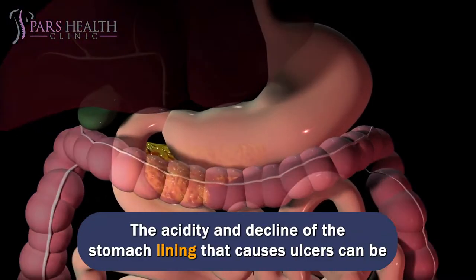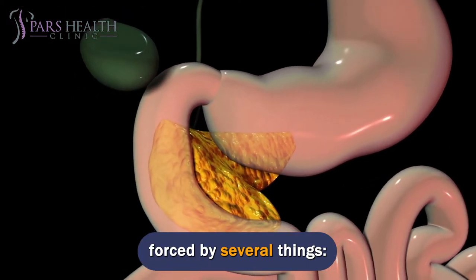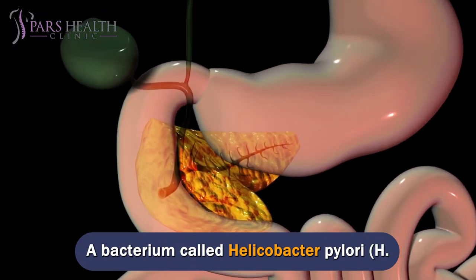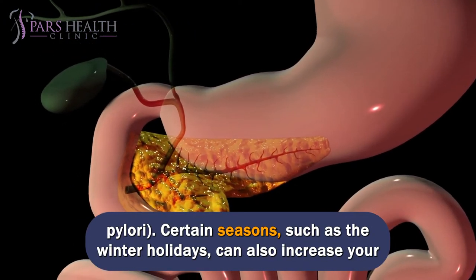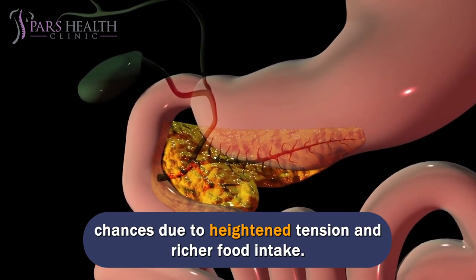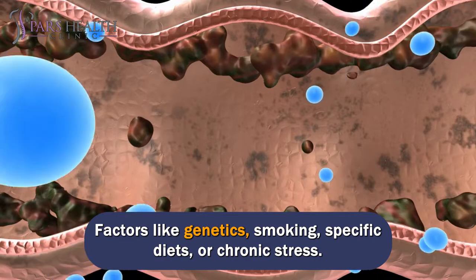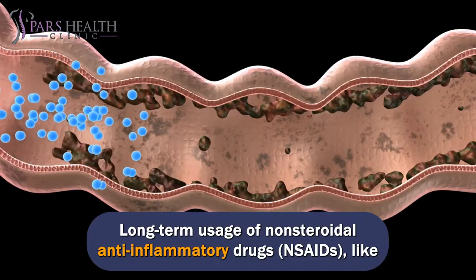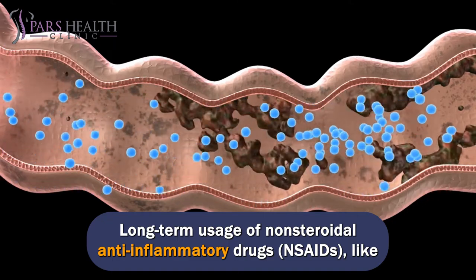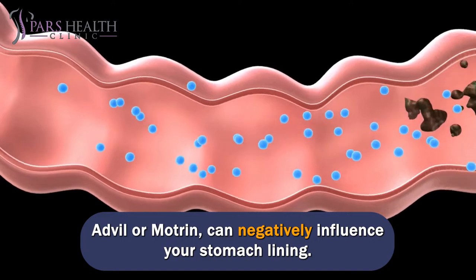Causes. The acidity and decline of the stomach lining that causes ulcers can be forced by several things. A bacterium called Helicobacter pylori, H. pylori. Certain seasons, such as the winter holidays, can also increase your chances due to heightened tension and richer food intake. Factors like genetics, smoking, specific diets, or chronic stress. Long-term usage of nonsteroidal anti-inflammatory drugs, NSAIDs, like Advil or Motrin, can negatively influence your stomach lining.